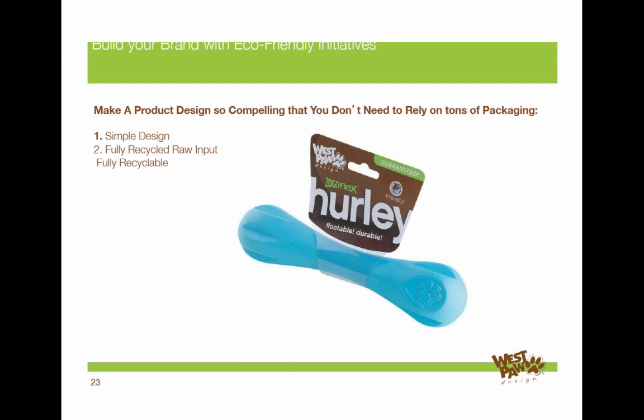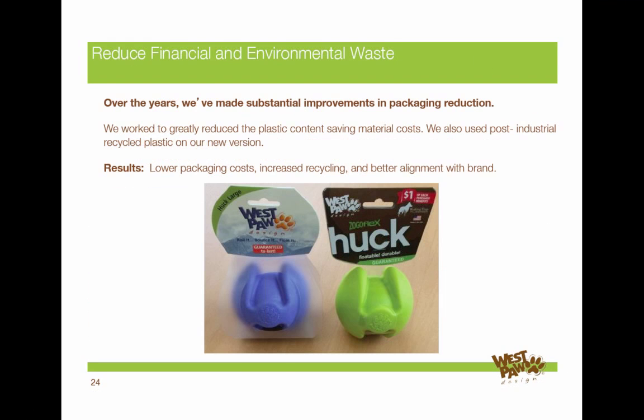On the next slide, one of the things that I mentioned early on, one of the topics that we're looking for is how do you, as a company, reduce your financial and environmental wastes? And over the years, we've had the opportunity to make substantial improvements in packaging reduction. When we reduce the plastic content, we save material costs. When we use post-industrial plastic in our new version, you can see this is sort of the version 1 of a product from back in 2005, and then the current product on the right-hand side.